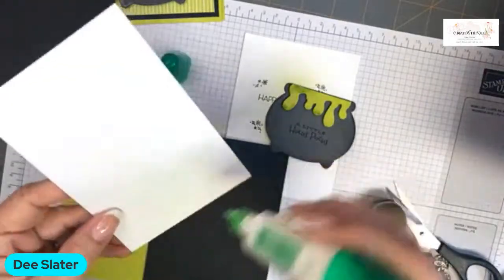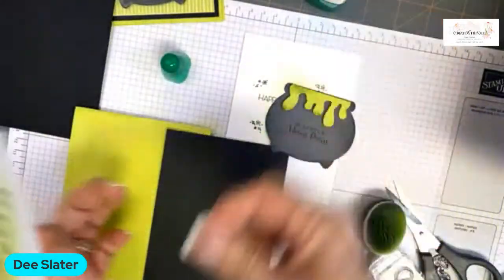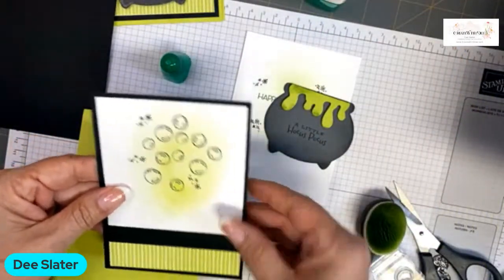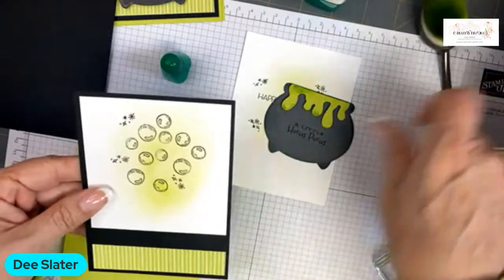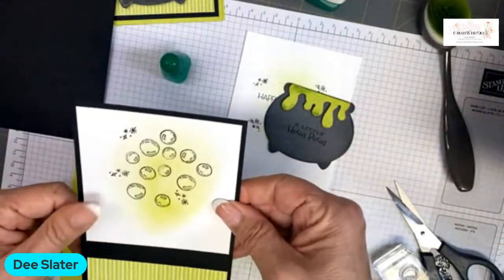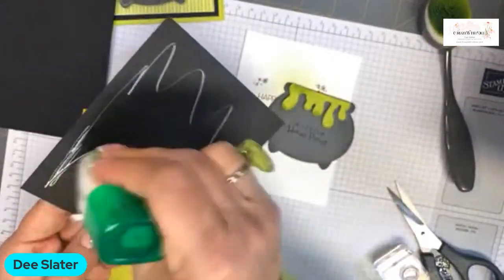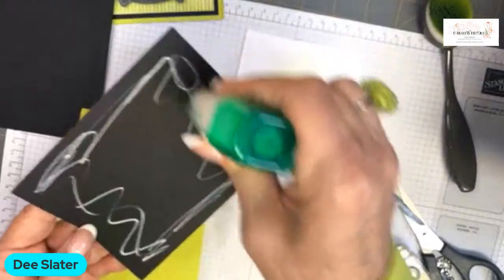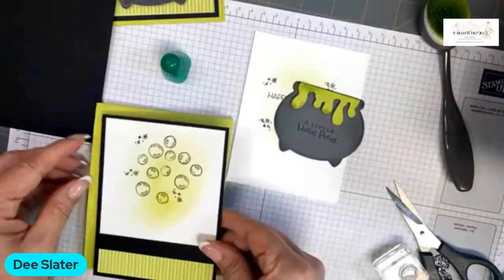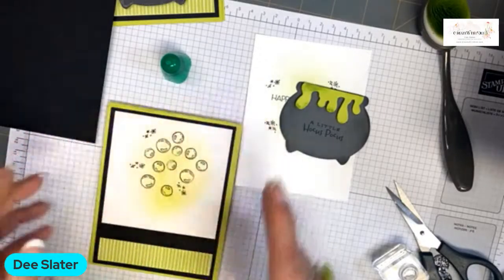I'm going to use liquid glue on all of this. I purposely did this card to show that if you just had one of the colors, you can still make such a cute Halloween card. So any green tone would work. While I'm talking about the brights a lot, any of your green or even purple, whatever color you would want to use for your potions would work.